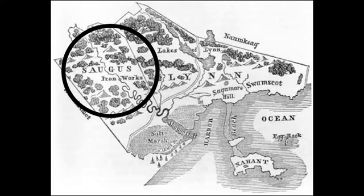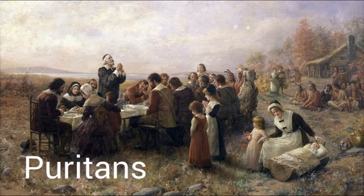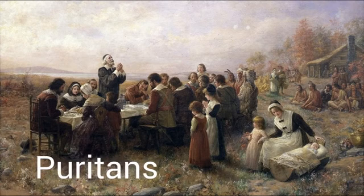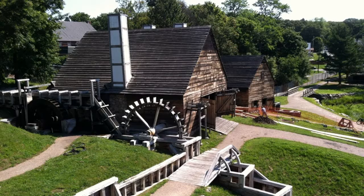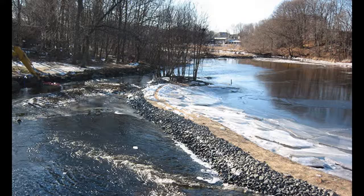Because he picked this area, he had to work with Puritans, people who came to the New World in order to purify the church. The site became the foundation for the first ironworks to be integrated in the New World. Construction for the Saugus Ironworks began in 1645, and operations began in 1646. Powered by the strong current of the Saugus River and surrounded by plentiful amounts of raw iron ore, the Saugus Ironworks was well positioned for success.